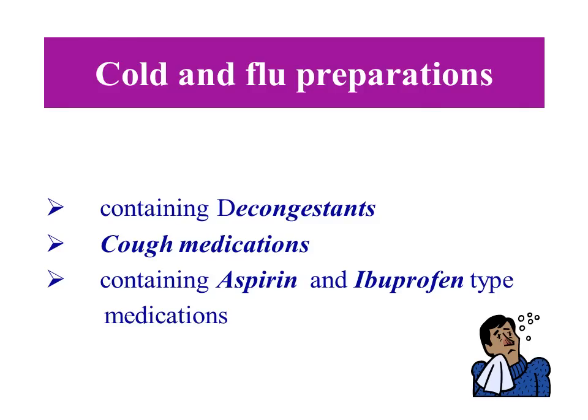Over-the-counter cold and flu preparations to be aware of. Medications containing decongestants can increase blood pressure. Cough medications can sometimes include a lot of sugar in them, so for diabetics they can put up blood sugars. Also, over-the-counter cold and flu preparations may contain aspirin or ibuprofen type medications.